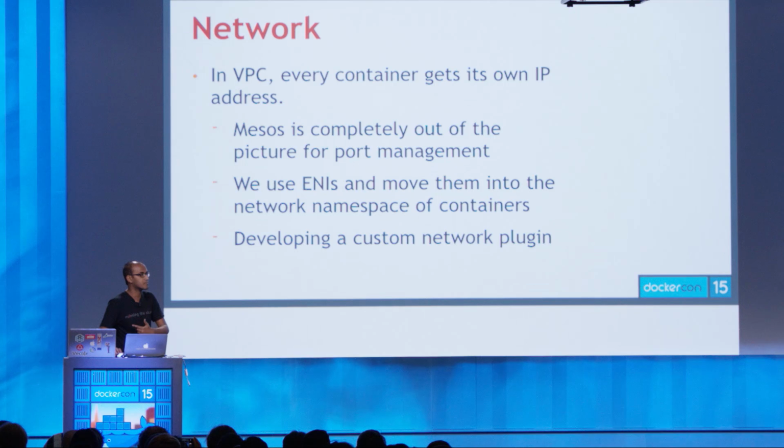It basically hands over the responsibility, and then we create a network interface. We move the network interface into the namespace of the container. So you still have a networking stack which is isolated on a per container basis, but you still have all the containers being routable across your network in a VPC. We don't use Mesos anymore for networking and for port management in VPC.